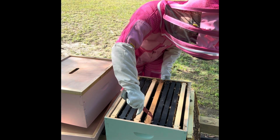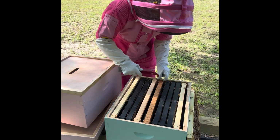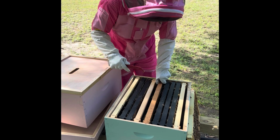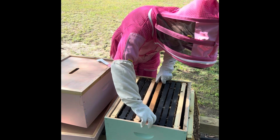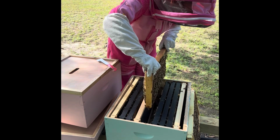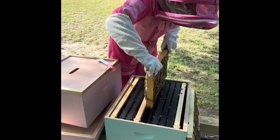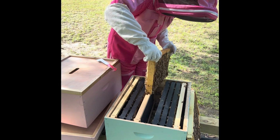For the most part, these bees in this hive seem to be very mild-tempered. I have been stung by them before, but it was my fault, not theirs. I wasn't paying attention, but they don't seem to get as agitated so much as the other one. But the other one just has so many bees in it. It's a lot larger hive.